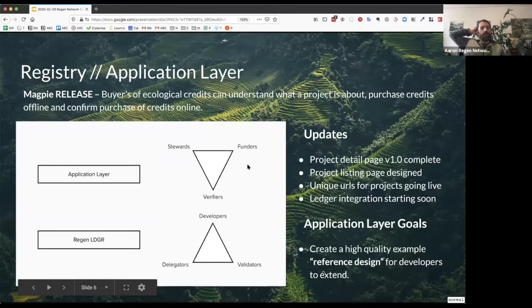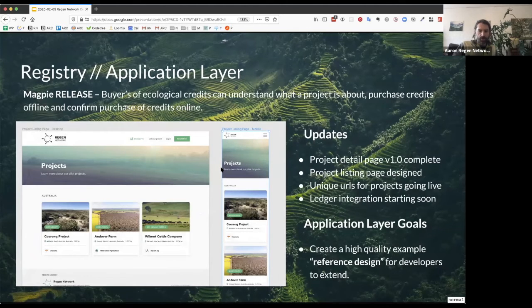Updates on the registry layer. We have made the Magpie release where buyers of ecological credits can understand what a project is about and purchase credits offline and confirm the purchase of credits online. The detail page version 1 is complete, the project listing page is designed, and the blockchain integration is starting soon. Here you see a screenshot of the project listing page that's in progress. We're excited about the progress on that.